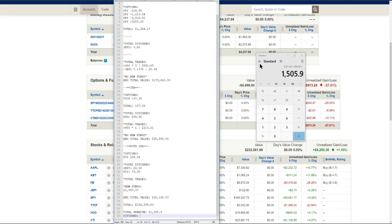The dividends, we didn't make a whole lot in dividends. We made like 6 cents plus $54.95 plus 92 cents and $73.35. We made a whopping $129.28 in dividends.